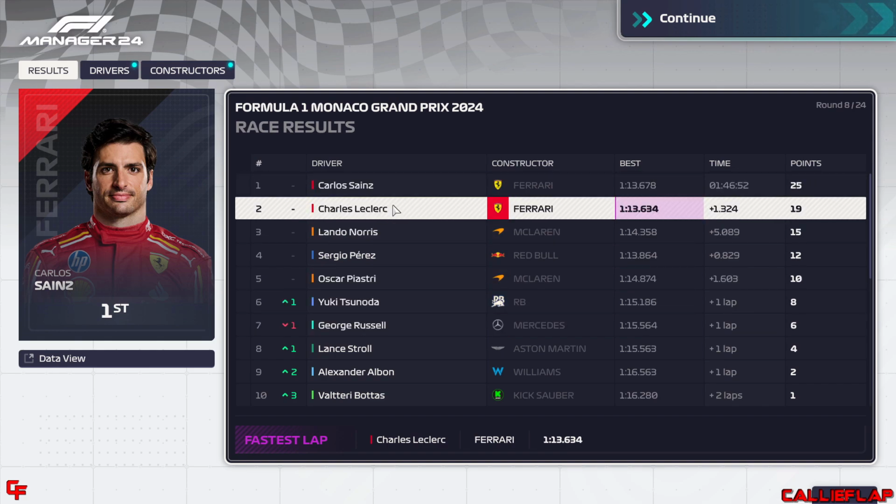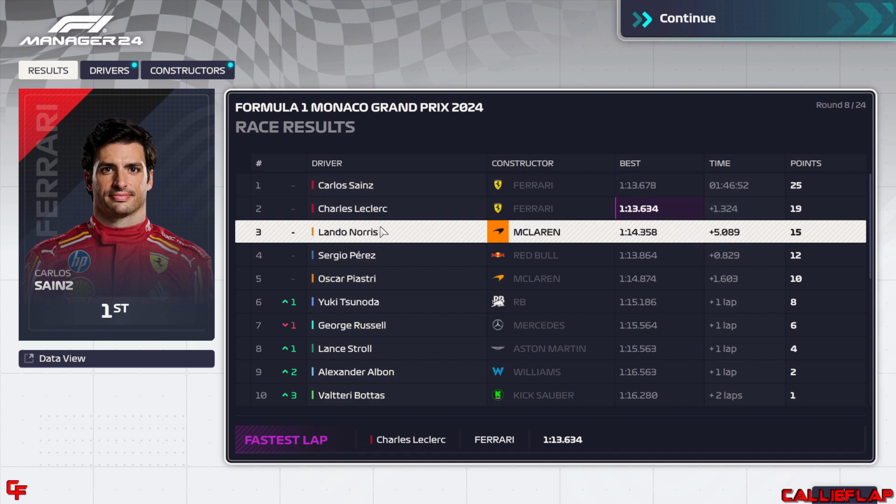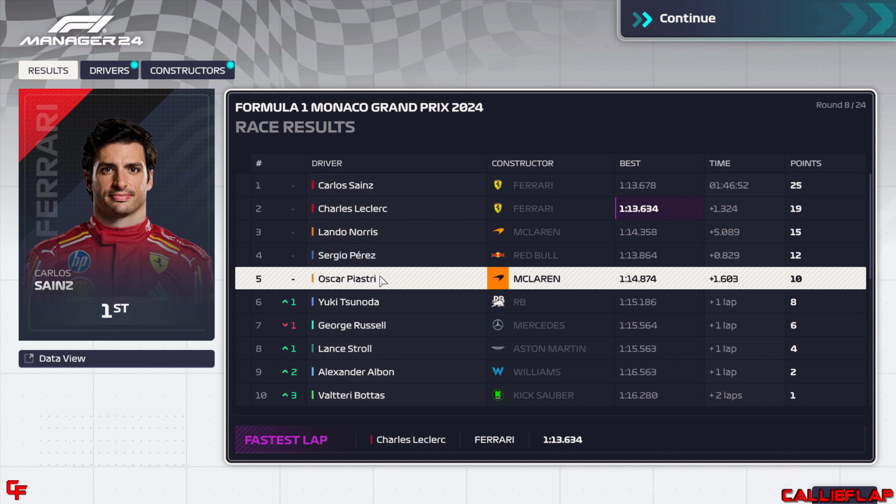But Carlos Sainz and Charles Leclerc lead a 1-2 Ferrari. So that's going to be good for their constructors battle. Lando Norris third. Sergio Perez fourth. Then we have Oscar Piastri fifth.